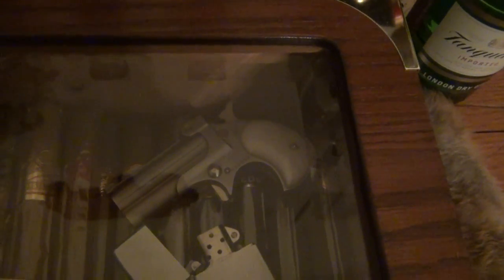And I'm going to make a separate video. There's a story that goes with the Derringer now. I was contacted by the production company that works with Discovery Channel because they want to know if I can get some footage to them shooting the Derringer up close for the show Sons of Guns.